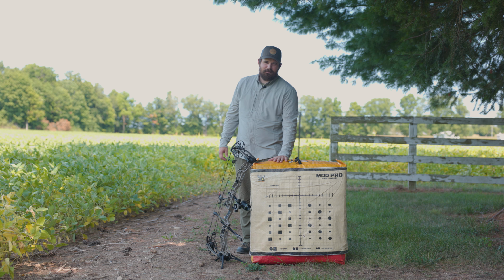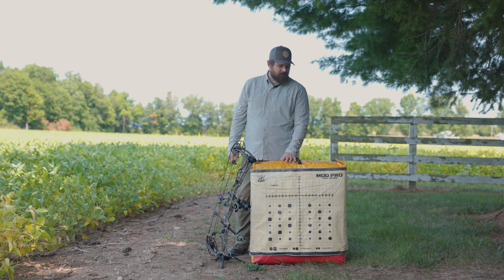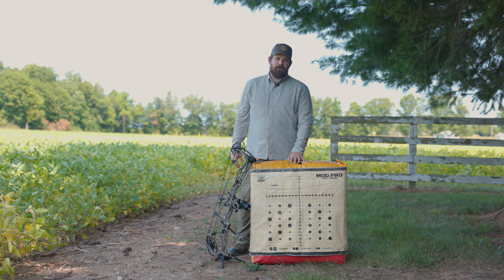It's just a fantastic product from them. It's only good for field points, so you got to remember that. It's not a broadhead target, but it will work for both crossbows and standard vertical bows too.